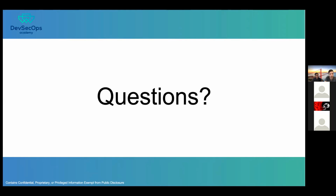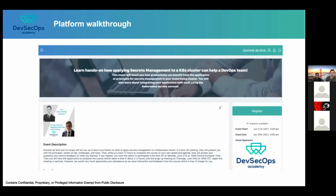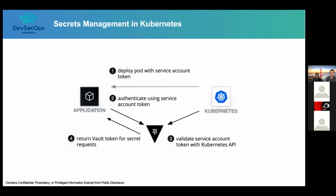Hi, Dominik. Sorry to interrupt you there. I have a query on the slide that mentioned the transaction of role between a pod and the vault. Can you go to that, please? You mean this one? Yeah, this one. Can you explain this process once, please, if you don't mind?